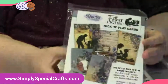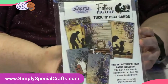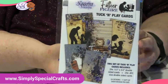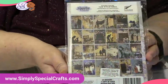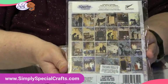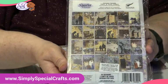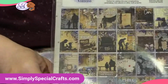We had these before. For very obvious reasons, they sold right out. Father Figure just disappeared. This is one to get. It's so family oriented. It's so beautiful. This is the tuck and play cards. You get all of these images in the tuck and plays. New back in. This one, you couldn't even blink and it was out the door. It was gorgeous, but you can see why. All these images with your dad. Just beautiful.